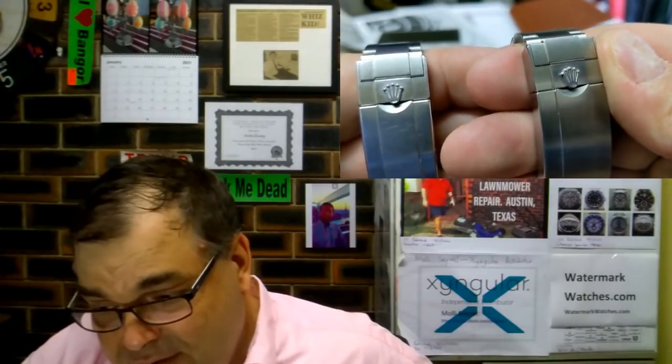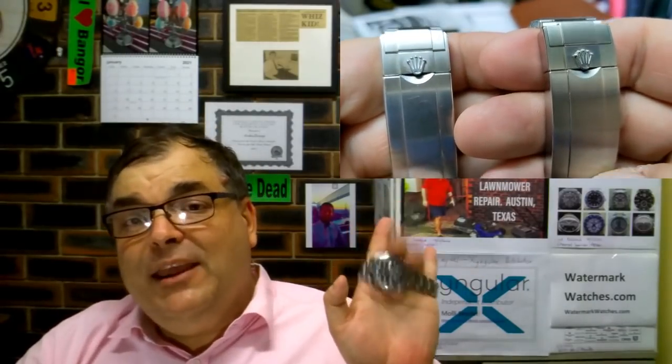What does the 11 represent? The 11 represents the fact that it had the ceramic, so it became a six-digit reference. The first ceramic Sub, the Maxi case, was the 116610 for the date Sub. The new version is the 126610. So this is just a little bit of tweaking.